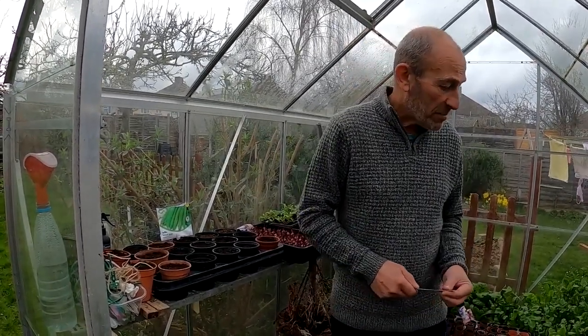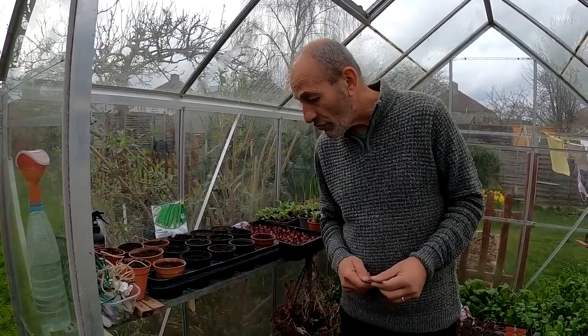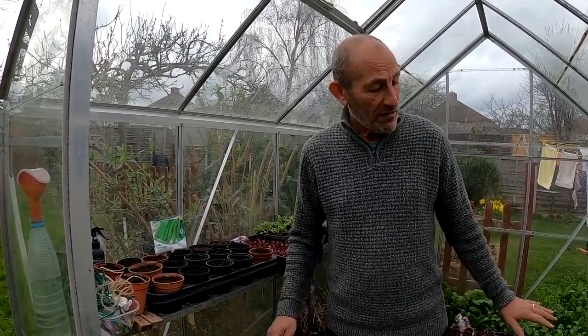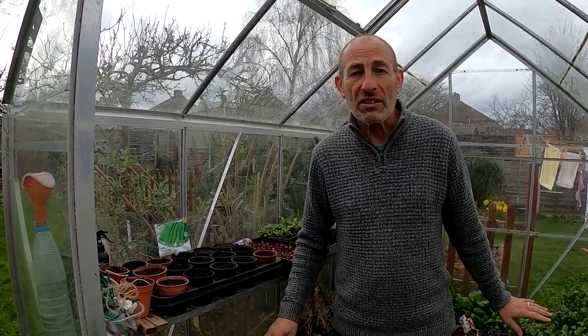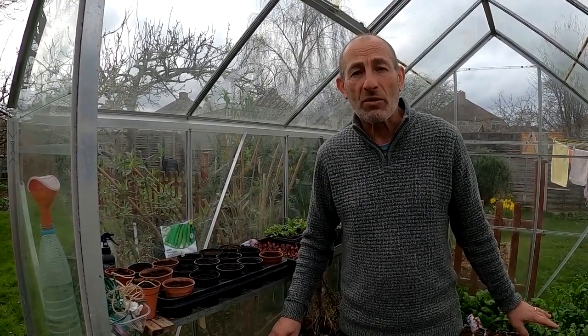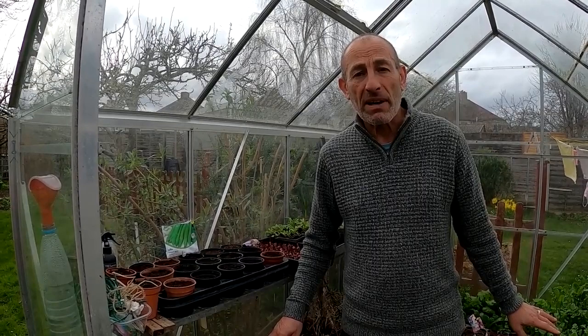Right, I'm just going to pick some greens for salads. Rocket in here, and spinach and parsley and radish. The rocket is available virtually the whole year round now really. I think the rocket on the plot finished around the end of January, and I've planted rocket into the greenhouse when the tomatoes and peppers and all the other crops came out at the end of last season.